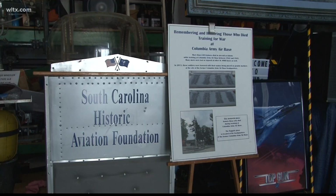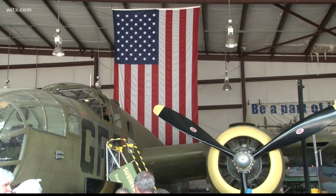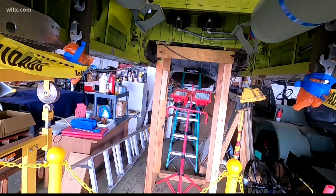Call it an obsession or call it historic curiosity, but Ken Berry's love for aircraft is palpable. He's the president of the South Carolina Historic Aviation Foundation and one of the volunteers who has spent years working on the B-25C bomber plane. He explains the history of the bomber begins in Columbia at the Columbia Metropolitan Airport.